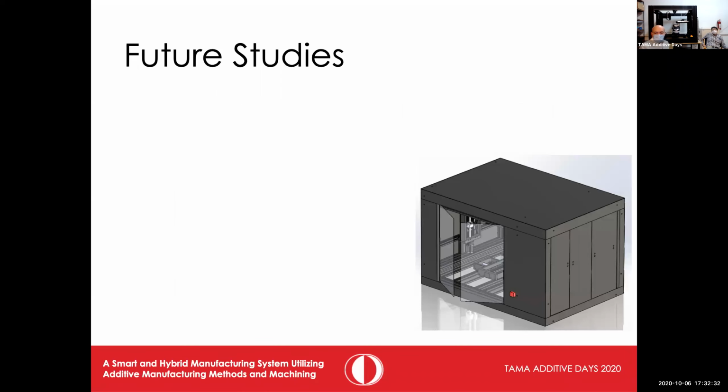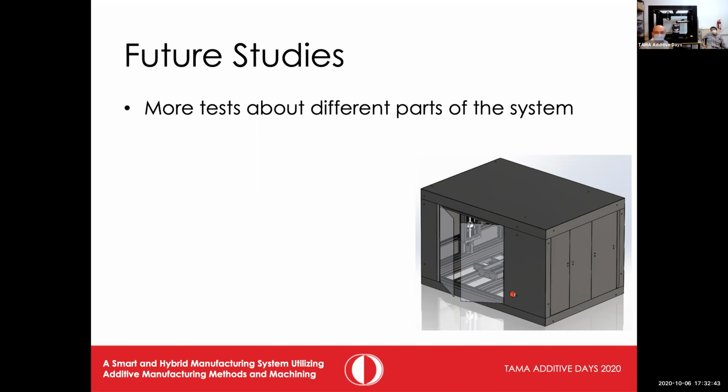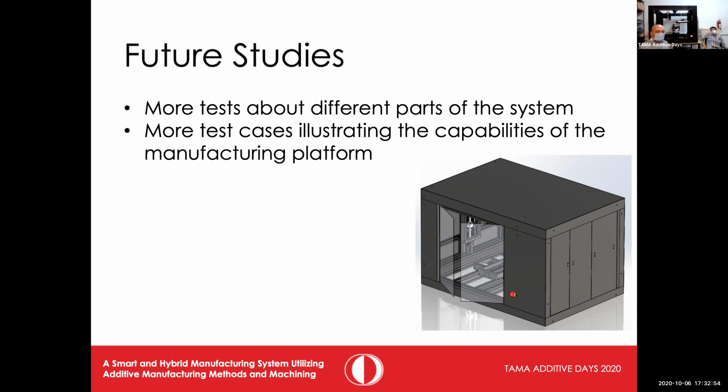So in future, what we want to do in the upcoming year, first of all, we want to have a case like this one, maybe. Obviously, we will improve it so that the temperature will be controlled precisely and that will be a nice looking one. And we want to do more tests on different parts of the system, on axis, on machining, on extrusion size. And also we want to have more test cases which illustrate the capabilities of our platform. Not simple ones, but complicated ones so that we will convince some future customers easily.